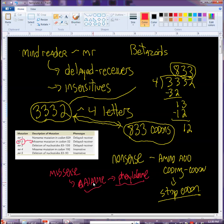So apparently, mutating this codon changes one amino acid, and we changed it in such a way that it didn't affect the protein too much. It only affected it a little bit, and so the protein still functions. The function is not completely lost, so it's not a null mutation or anything. This is why we have the less severe phenotype, the delayed receiver phenotype. We've changed the amino acid, but it hasn't interfered too much with the functioning of the protein. It's not ideal, but we haven't completely lost function there.